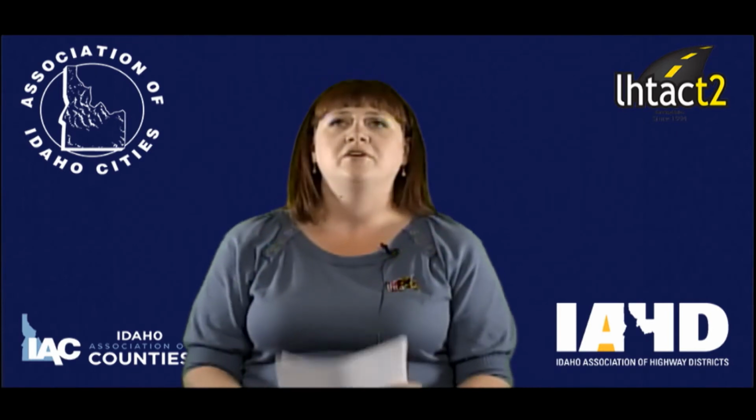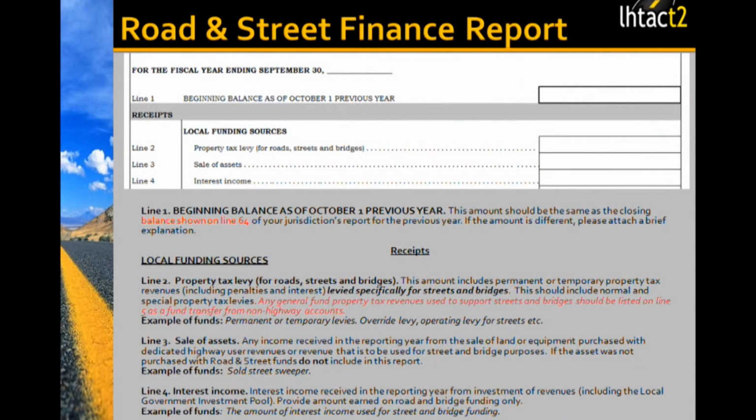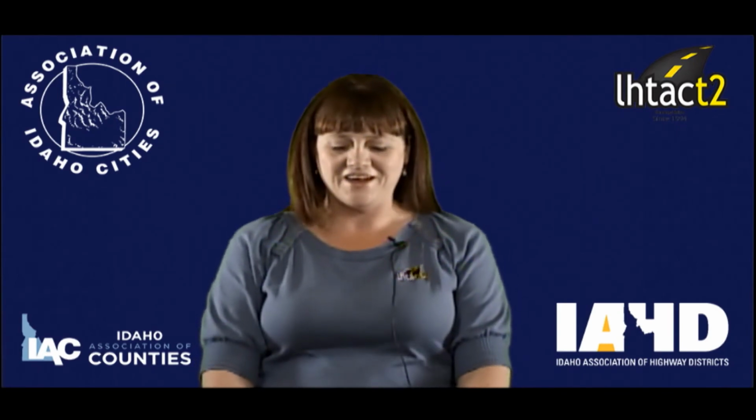Under receipts, the top section is the local funding sources. Line 2, the property tax levy. Make sure you only include funds on any of these lines that relate to your road, street, and bridge department. On your property tax levy, the amount should include permanent or temporary property tax revenues that are levied specifically for your streets and bridges. It includes normal and special property tax levies in this line. None of your general funds are included in this line, so if you're taking money from the general fund, you don't use line 2. The examples we've included are your permanent or temporary levies, your override levy, and your operating levy for streets.